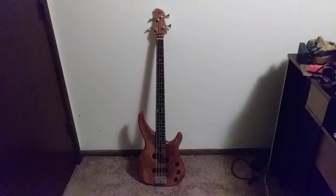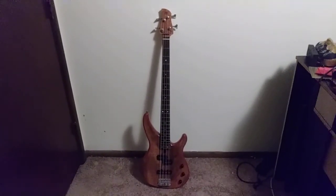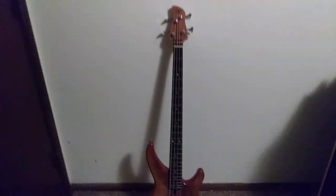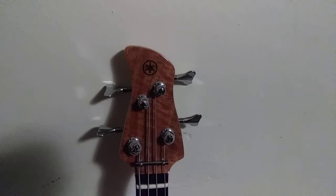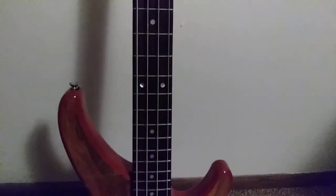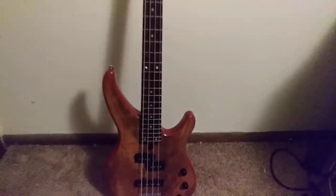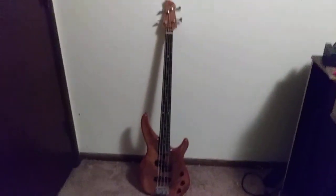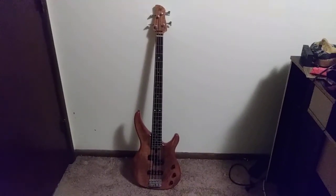Okay, here's pretty much my other main bass. It's a Yamaha. I don't know the exact model name. It's relatively new still by this point, but it sounds fantastic. I have used it for more recent recordings. As said, I haven't had it that long yet, but definitely expect to see it more in the future, both on YouTube and possibly on other albums.